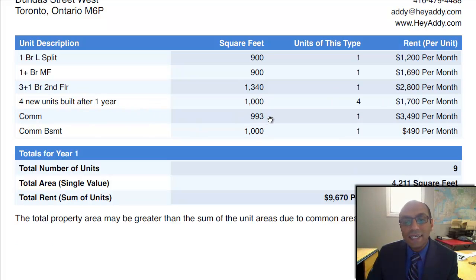So the commercial space is 993 square feet. That can be rented for $3,490. And if you want to include the basement with them, you can charge them another $490. Or you could have the basement be part of the one bedroom main floor, or part of the one bedroom lower level in the back. And if you have somebody looking for additional space with their commercial, you can convert the back units into commercial, so you have more office space available for them. So there's a lot of flexibility available with this building. As long as you come in and take a look at it and it's something that you want to work with, you can make something happen.